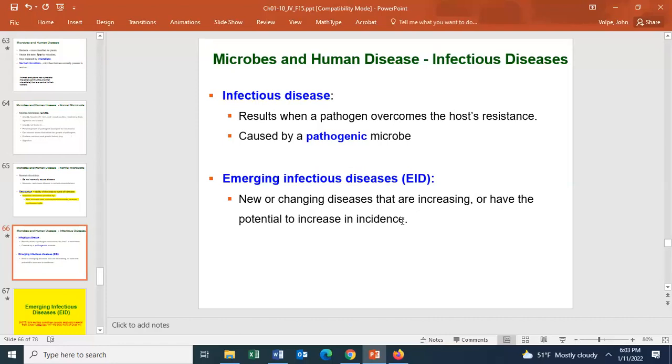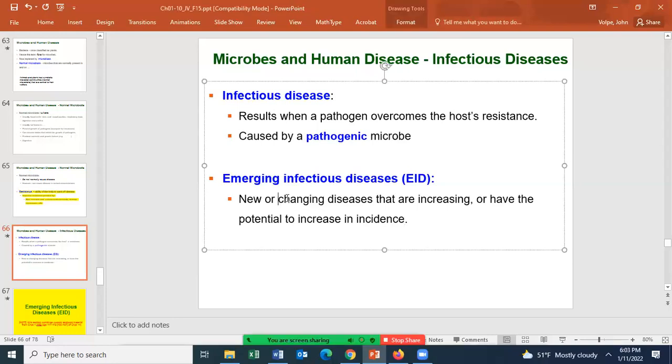COVID? Yeah, COVID-19 is an emerging infectious disease. It's a new disease. In actuality, it's also changing, and that is we always get new variants of COVID-19. And I don't know right now if it's increasing or not, but obviously it increased over 2 years ago. It wasn't even ever in the human population.